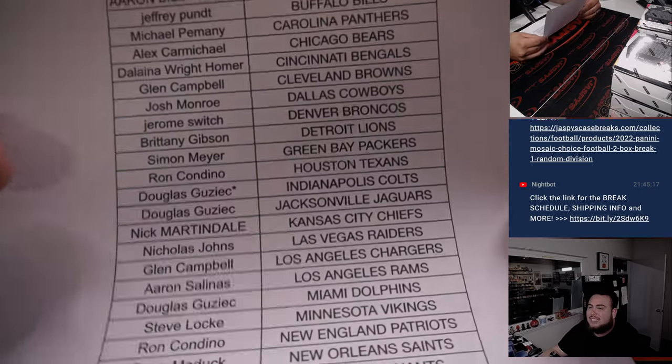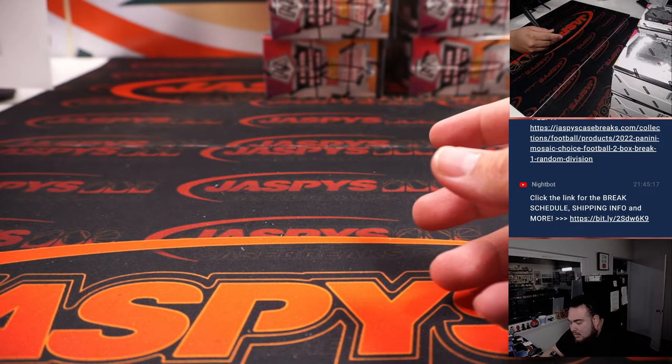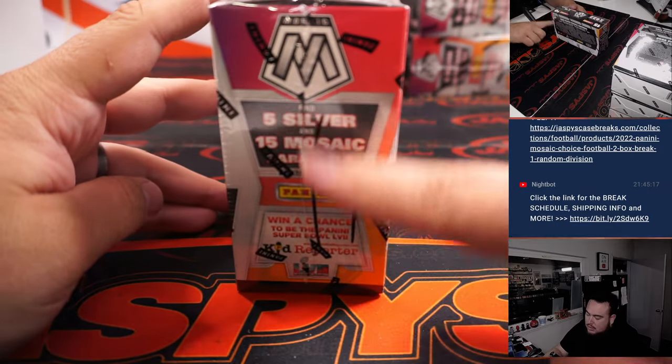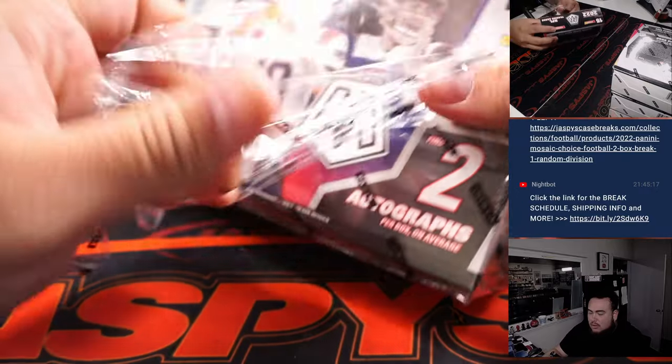Last spot, Mojo's Douglas, getting the Colts. All the way down to Steve Locke and the Commanders. All right, and then, just kind of doodled on that. Just to let you guys know, it's been the same case. Let's rock and roll, guys.